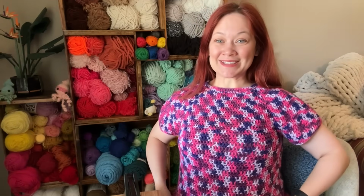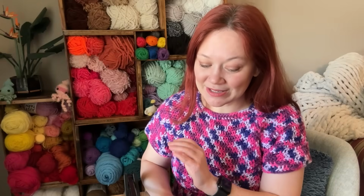It was such a nice yarn to work with and makes a great final piece. Okay, you guys, so now let's talk about the mainstay shirt, which in the end, I do really like. I was so worried at certain points of the process that I wasn't going to like this and that I wasn't going to want to wear this, but in the end, I do like it, and I am definitely going to be wearing this.